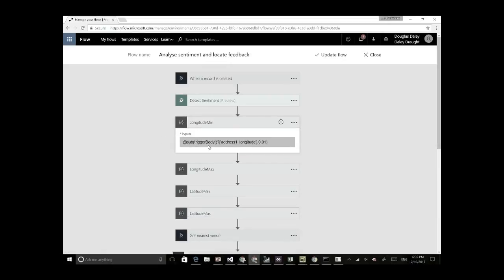So if we bring this up again, what you'll see here is these are called compose functions, and there's a little bit of, I guess, almost what looks like code in here. So Flow's built on top of something called Azure Logic Apps, which was really, I guess, Microsoft's attempt to reinvent BizTalk as an iPaaS solution, like a MuleSoft or a Dell Boomi or one of those types of solutions. So because it's built on top of Logic Apps, and Logic Apps has a whole lot more power, you can actually use some of the Logic Apps functionality within Flow. It's not really documented anywhere, but you can actually do it.